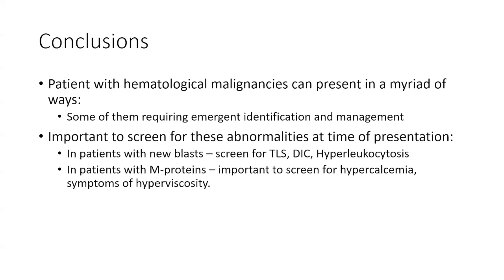So in conclusion, patients with hematological malignancies can present in a myriad of different ways, some of them requiring emergent identification and management. A patient with new blasts in the blood that they've never had before has, by definition, APL until you prove it's not APL, because the mortality is so high for APL, you want to treat them as APL. Some of the things that can help you with that is checking the patient for DIC. If they have DIC, definitely treat them like APL.